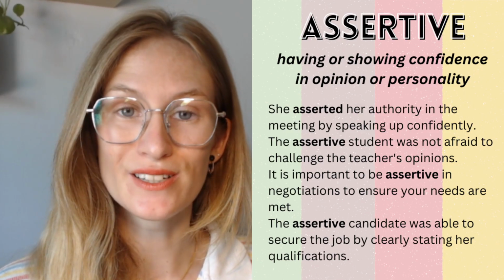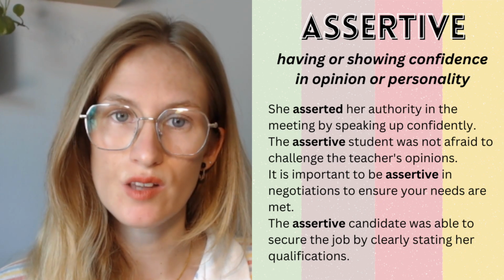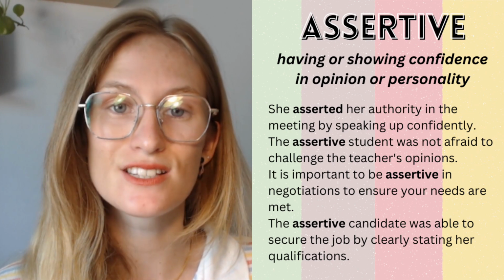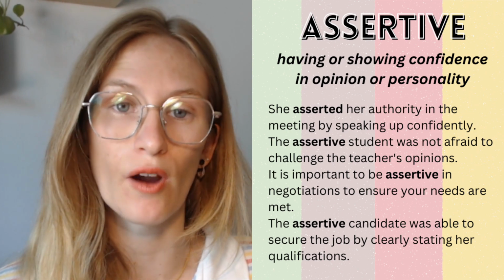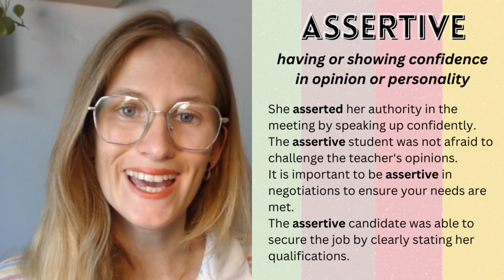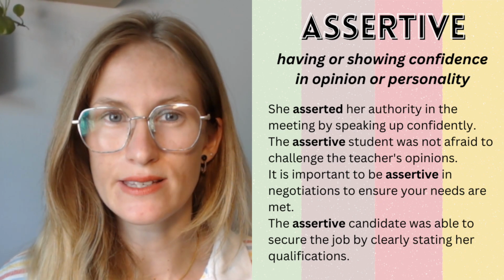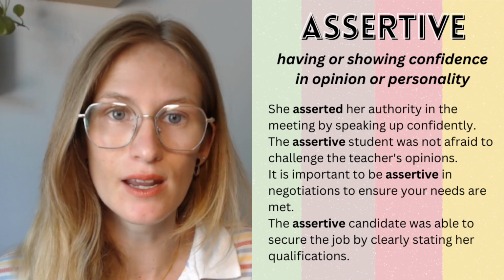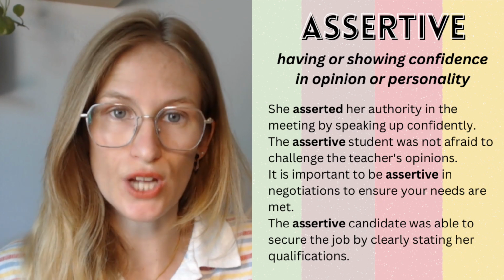Now we have the word assertive. Someone who is assertive acts confidently, behaves confidently, and is not afraid to say what they think or believe, not afraid to share their opinion. It's not considered a negative. So it's not like aggressive or over the top or always talking about themselves and their opinion. It's more just they're not scared to share their opinion.